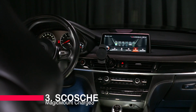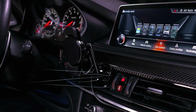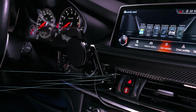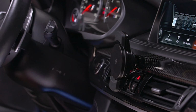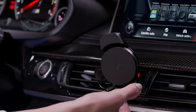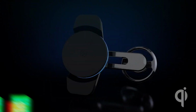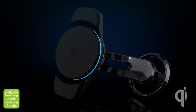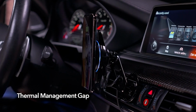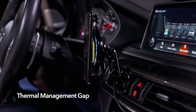Number 3, Scosche MagicMount Charge 3. We're checking out the Scosche MagicMount Charge 3, a versatile vent-mounted smart phone holder. It's compatible with various vent types, boasts powerful magnets for a secure grip, and supports wireless charging for your devices. The open design ensures unobstructed airflow, and it comes complete with all the essentials in the package, including a 3-year warranty. If you're seeking a reliable, easy-to-use car phone mount with wireless charging capabilities, this one's a strong contender.